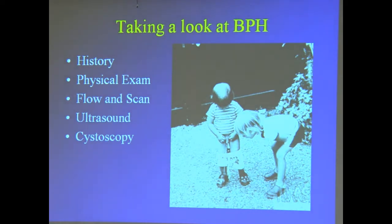But for us, I spend a lot of my time trying to figure out how can I help a man pass his water better, and there's certain things that I do. I want to know things on history. I want to know when I examine him. I may get him to pass water into our special machine and see how his curve is. We may do an ultrasound, and we may do a cystoscopy.